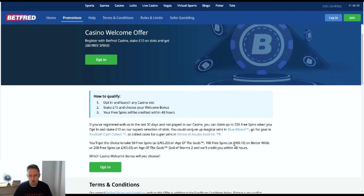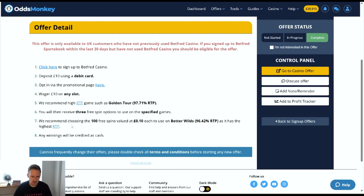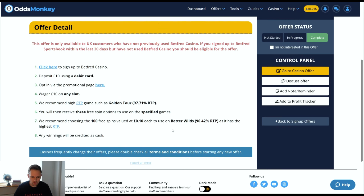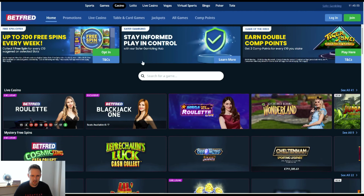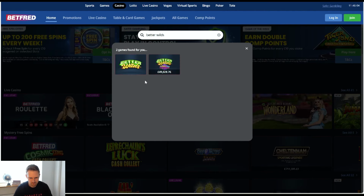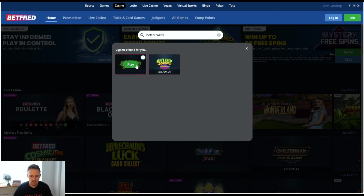Now, the guide is saying take the 100 free spins worth 10 pence each for Better Wilds, and that's because Better Wilds will have the highest return to player. You can see there 96.42%, whereas the other games just won't quite be as good. So all you would do then is go on to the casino part of their site. So on Betfred, click casino at the top, and then on the search here, just type in Better Wilds, and then it's literally there. You just click on play.